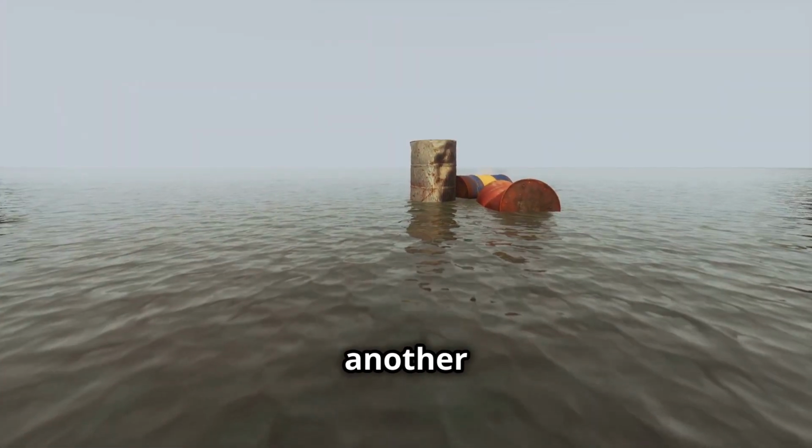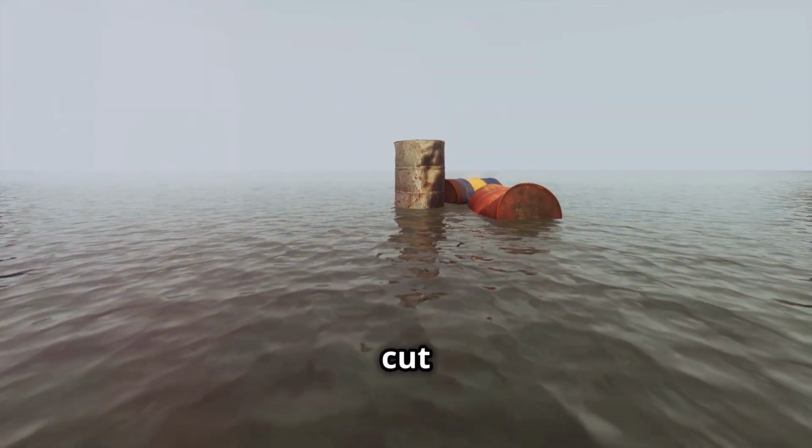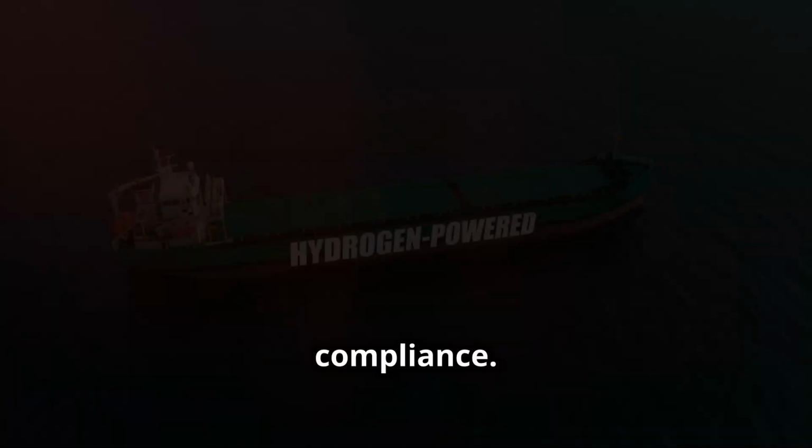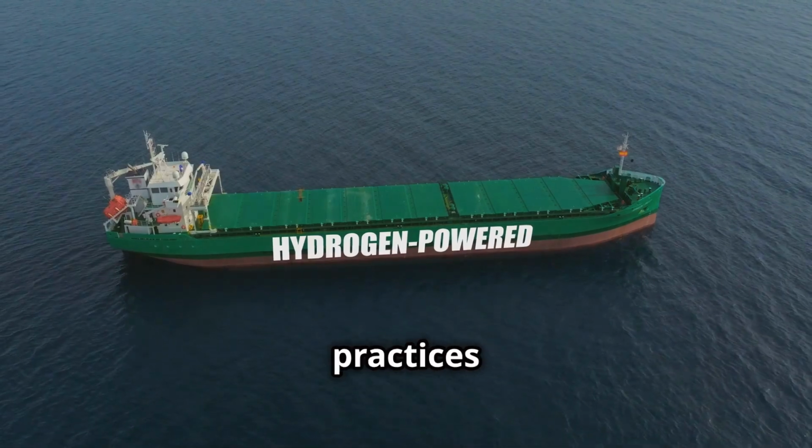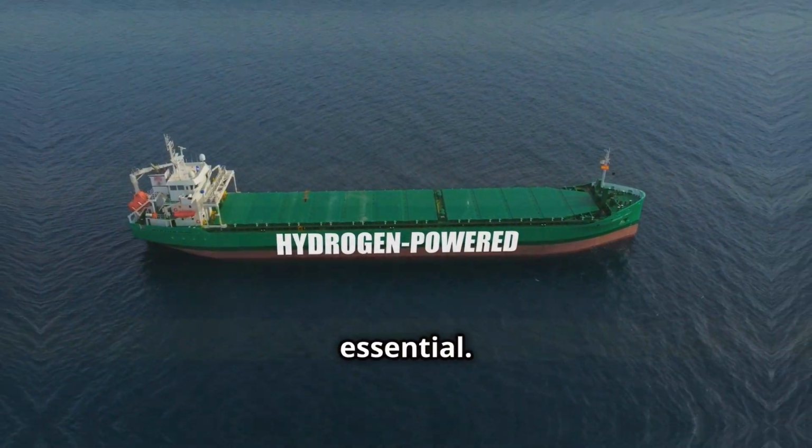Environmental degradation is another concern, as some ship owners cut corners on compliance. Addressing these concerns and ensuring responsible and sustainable shipping practices are essential.